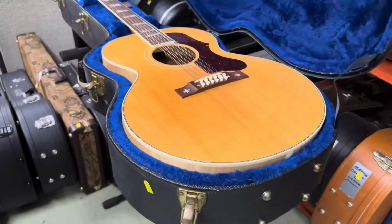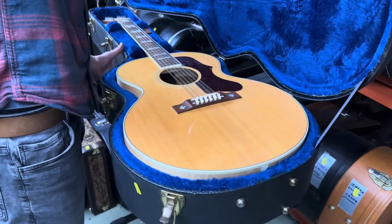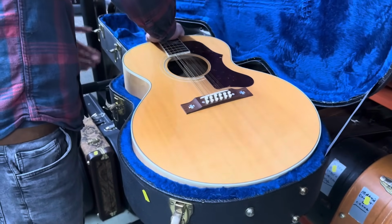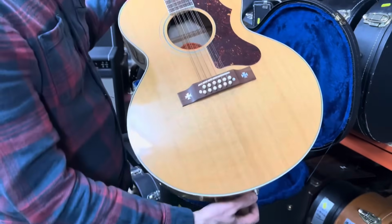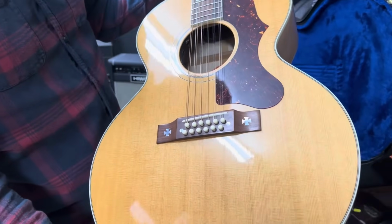And like I said, we have 3 J185 models in the sale, but this is a 12 string version, so make that 4 with the 12 string.